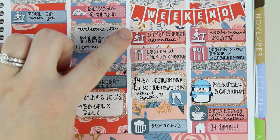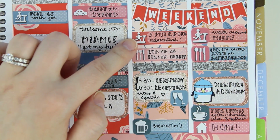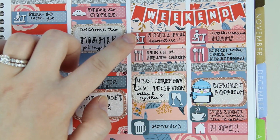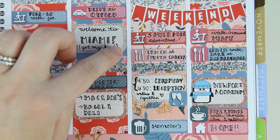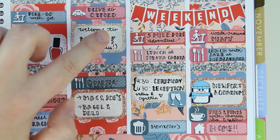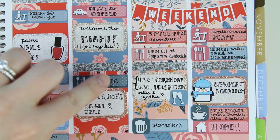On Saturday, we went for what ended up being a 5-mile poky adventure. We were going to just go out for 2 or 3 miles, and then we ended up being outside for like an hour and 20 minutes, and I got really sunburned. Joe wanted to tackle a gym in the middle of it, and so we just stood for 20 minutes. I think that's why I got sunburned. And then we had lunch at the Mexican restaurant uptown.